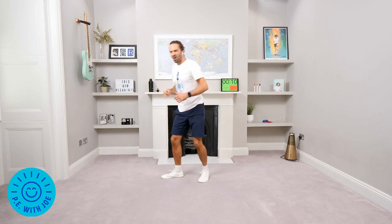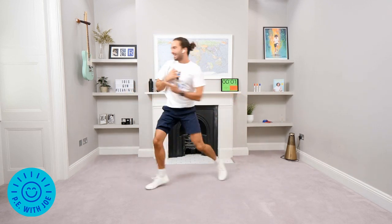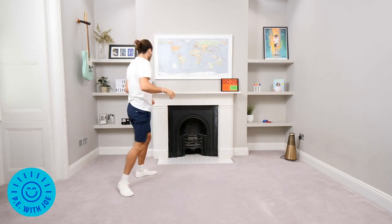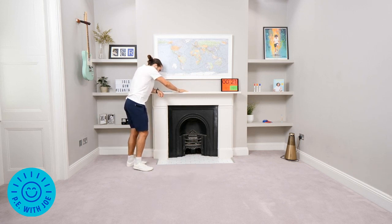Oh, hard, isn't it? Right, faster. I'm wobbling all over the place today. Right, next exercise. Another leg one. Come very low, body heavy on this section.